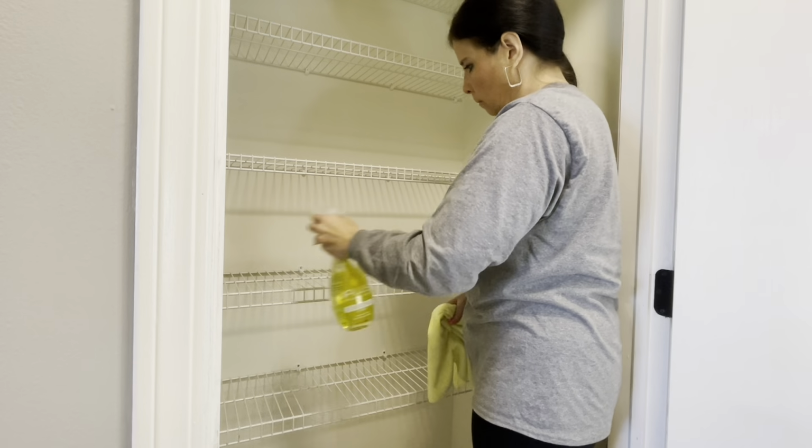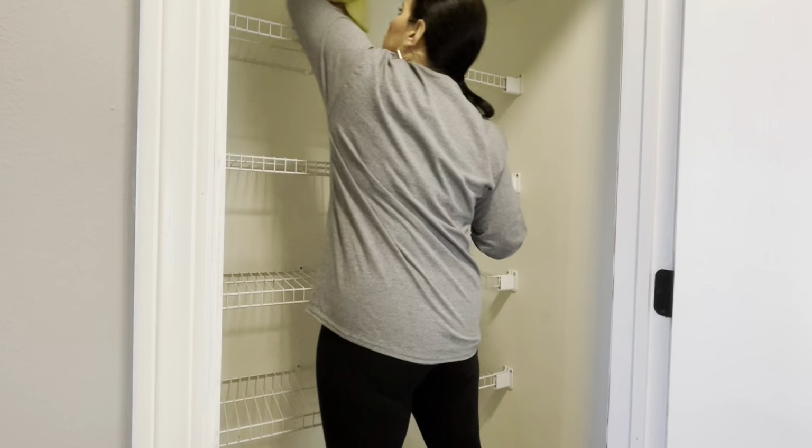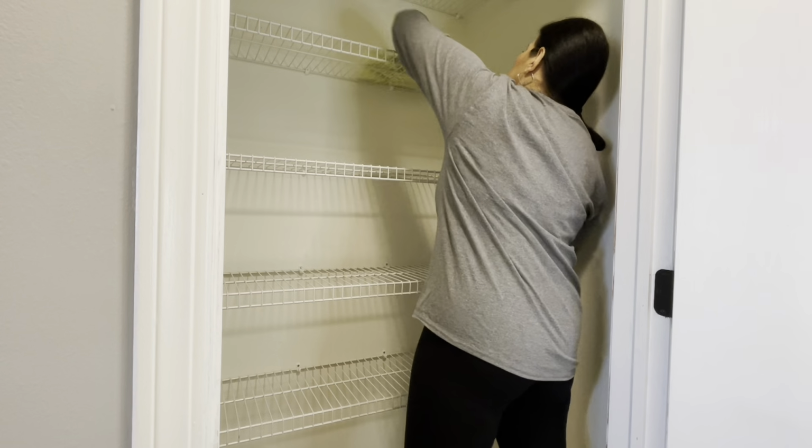Although the closet looked very clean, I thought while it's unloaded, I'll give it a quick wipe down and vacuum because I definitely didn't want to load it and then notice it needed to be cleaned.